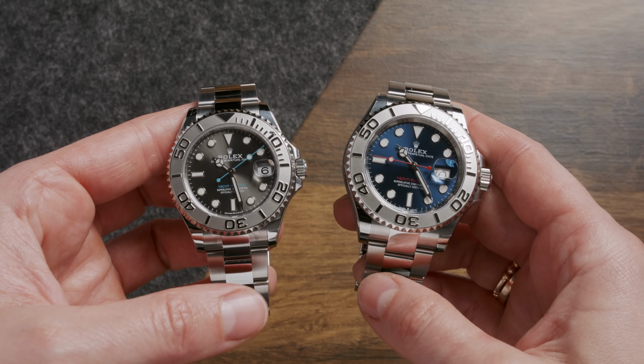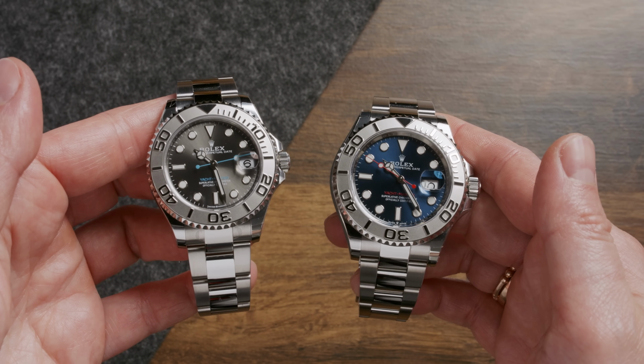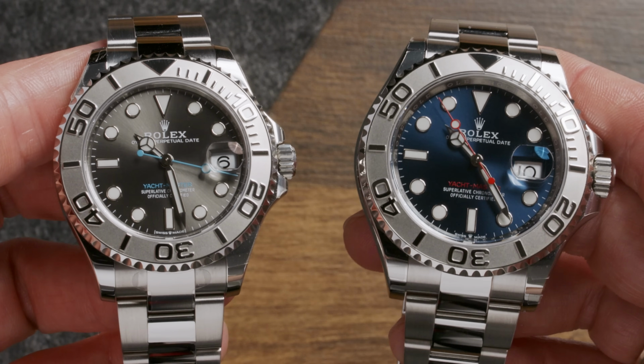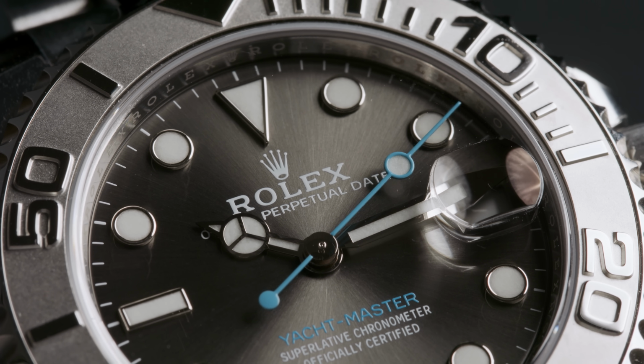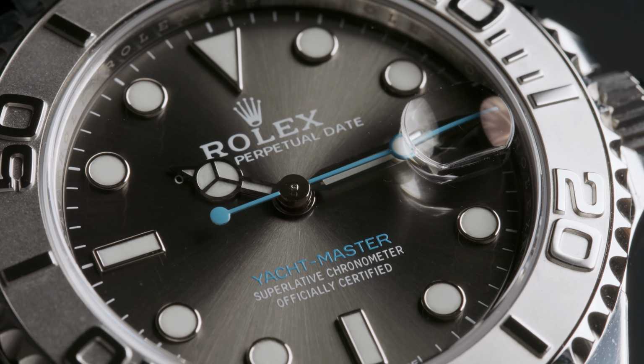The Rolex Yacht-Master is probably one of the most honest Rolex watches in the lineup and simultaneously one of the few Rolex watches that has been considered a sleeper, so basically an underrated watch that should be so much more popular than it actually is. It is a watch full of, at least what it seems like, contradictions, so I think it is about time that we talk about it.